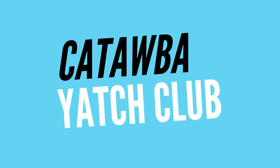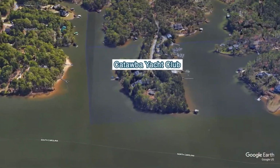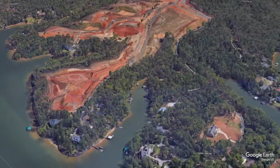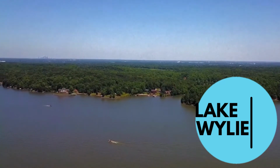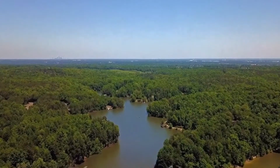Yet another feature of the Palisades is the Catawba Yacht Club. Now, the Catawba Yacht Club is only available to members, but it does provide sailing opportunities, family friendly, for all ages, for you to go out and truly enjoy the lake. Now, the lake that this is connected to is Lake Wylie. Lake Wylie is an absolutely pristine lake that is fed by the Catawba River and northern lakes such as Lake Norman and Mountain Island Lake. The wonderful thing about this particular lake is that it's easily accessible and very large, and if you wanted to get a little bit closer to the lake and dock your boat, the prices are actually far more affordable.